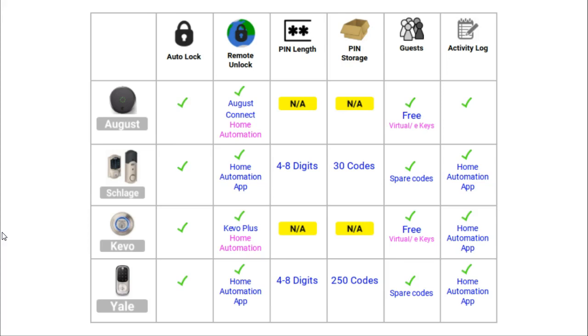All four of these locks provide an activity log which shows you when your lock is being used and by whom. For the August and the Kevo, this is via their very own app. For the Schlage and the Yale, this log is part of a specific home automation app that you are using.